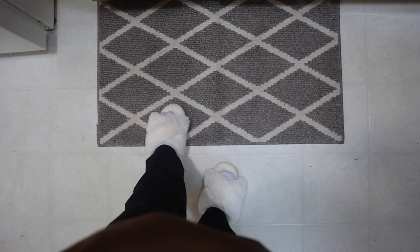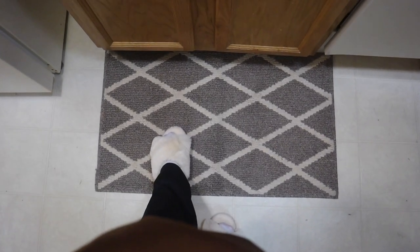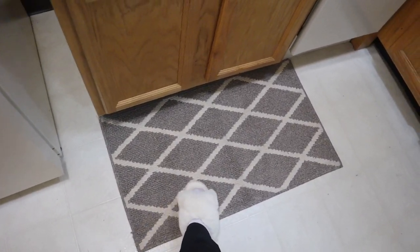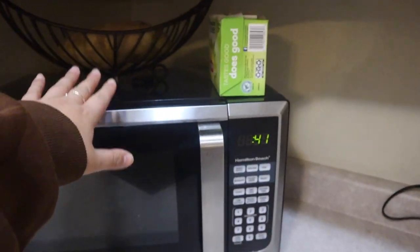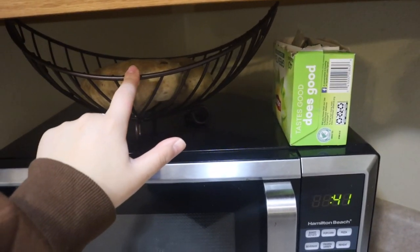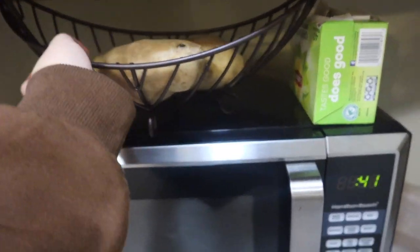I have some storage. I just have a bunch of cleaning supplies and all that good stuff. This little kitchen rug right here is from Target, I think. And they have a bunch of different ones. So if you're looking for one, I definitely recommend Target. It was like $8 or $9, so not too expensive. My microwave is from Walmart. And then I just have this banana holder from Ross that's currently holding some potatoes.